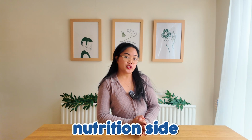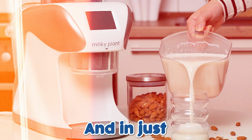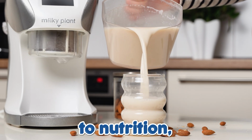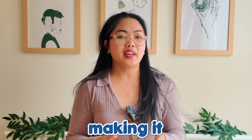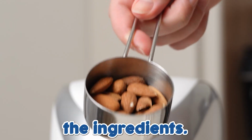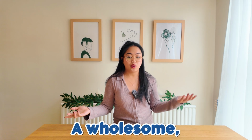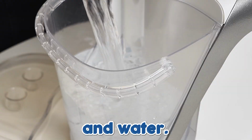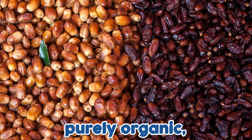Now let's break down the nutrition side of things. What's really in your store-bought almond milk and in a homemade almond milk? When it comes to nutrition, homemade almond milk is as clean as it gets. Since you're making it from scratch, you control the ingredients. You know what's inside it: no added sugars, preservatives, or artificial flavors. So what's the result? A wholesome, nutrient-rich beverage. Because it's literally just almonds and water, and if you wanted to add some sweetener like a date, which is purely organic, then that's all the ingredients there are.